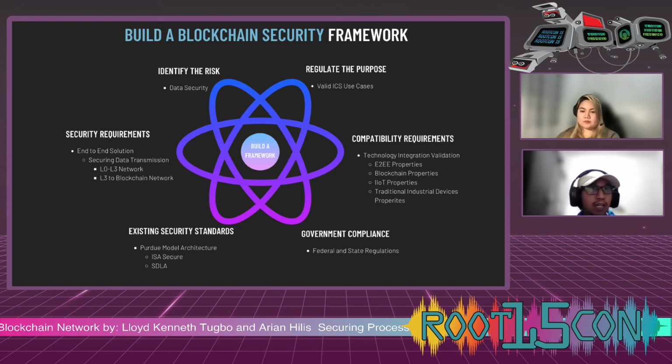At the lower level of the Purdue model, we check for solutions on that as well, as Arian talked about, the FDI and the traditional industrial devices. We also check on how can they adapt to these new technologies. So FDI solved these issues, as we talked about that earlier.